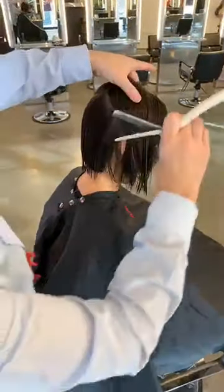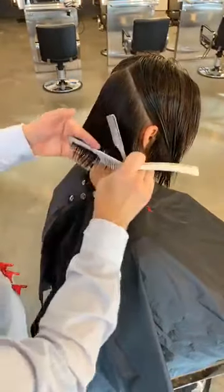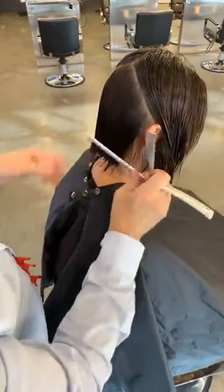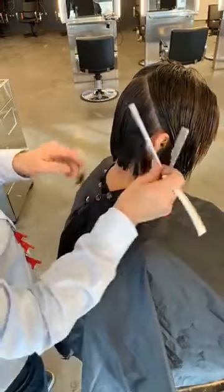So working all the way up, keep your sections nice and clean. You can see now how the section has changed. And you can see if we're taking this out, slight over direction back to retain the length towards the front.